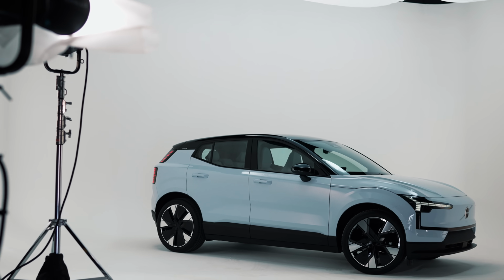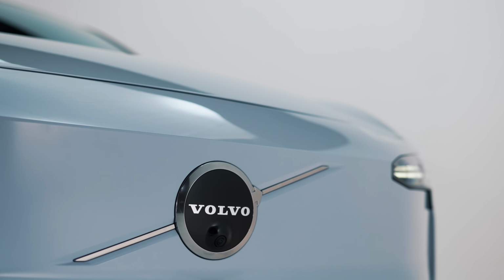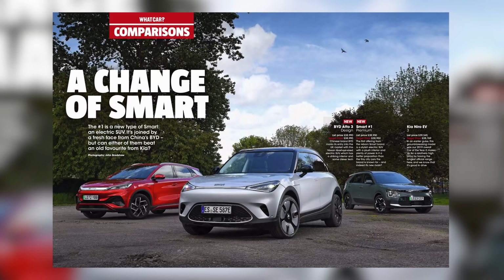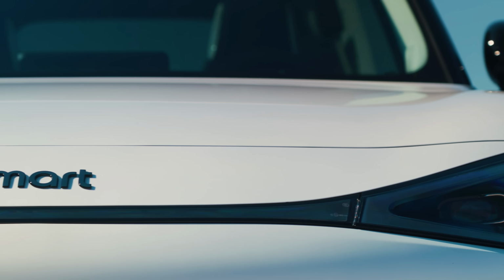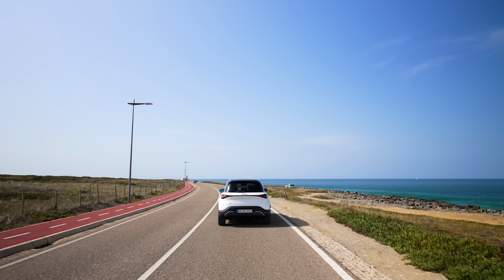Of course, no one will really have any idea until it's been driven, but we do know that underneath this is very similar to the Smart #1. We recently tested the Smart against its best electric rivals here in the UK. You can read about it in our magazine and on our website, and it was absolutely fantastic. In fact, we think it's one of the very best electric SUVs that you can buy right now.